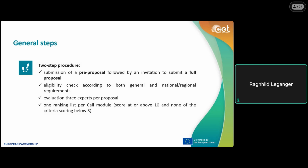Great. Now, the way we go about this call is that we have a 2-step procedure. Now we're in the pre-proposal phase, which opened on 19th of September. And those who are successful in this round will be invited to submit a full proposal. We will have eligibility checks, which go along our general, national, regional requirements, which I will come back to later. In both stages, each proposal will be evaluated by 3 experts. We also have 1 ranking list per core module.